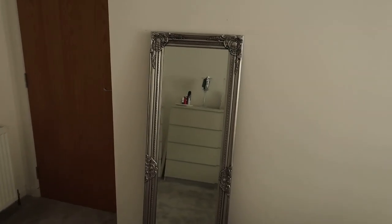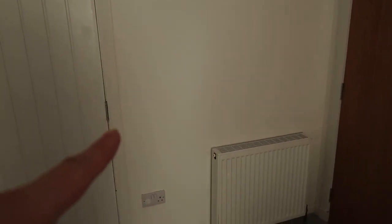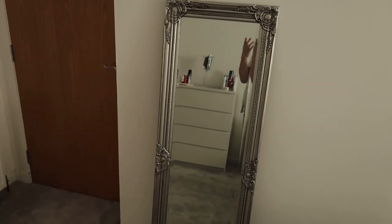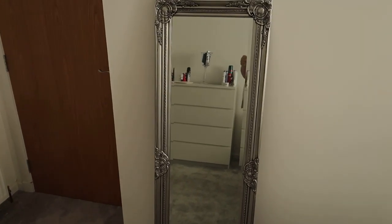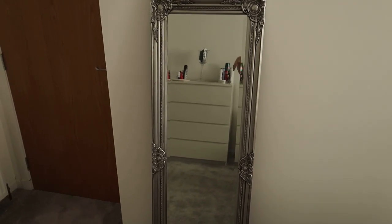This is our mirror. Now this mirror will be getting hung at some point here. I would have liked it to have gone there, but because of the window, the light just bounces off of it, and because I use it for doing my hair and my makeup, it's just too much light coming in. This came from, now I think it's Melody Maison. I'll link it below, and I absolutely love it.